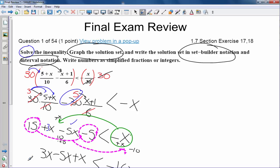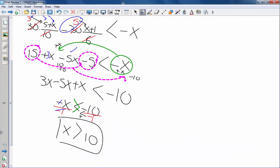Let's make the set builder first. Set builder will be, it's just a fancy way of putting this in this format. You put curly parentheses, set parentheses, close it, x, and such that line. X solutions are in such a way that they must satisfy this inequality. You just put the answer right here between these 2 symbols. That's set builder.